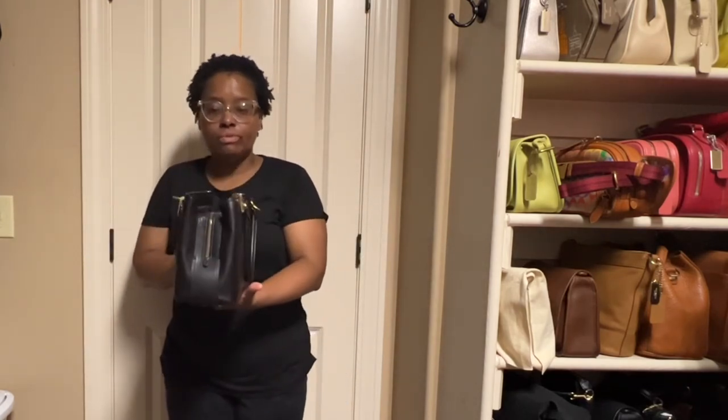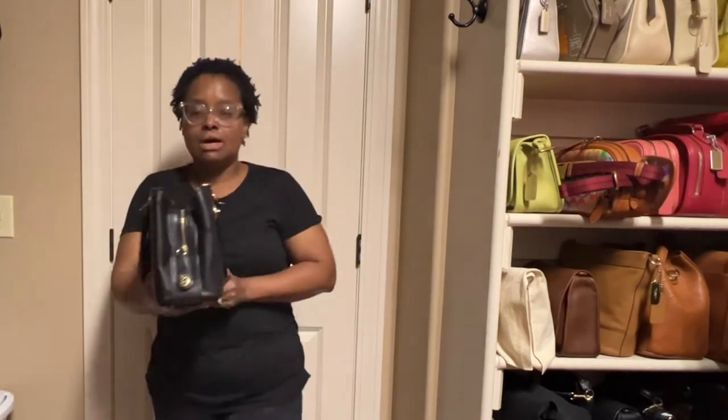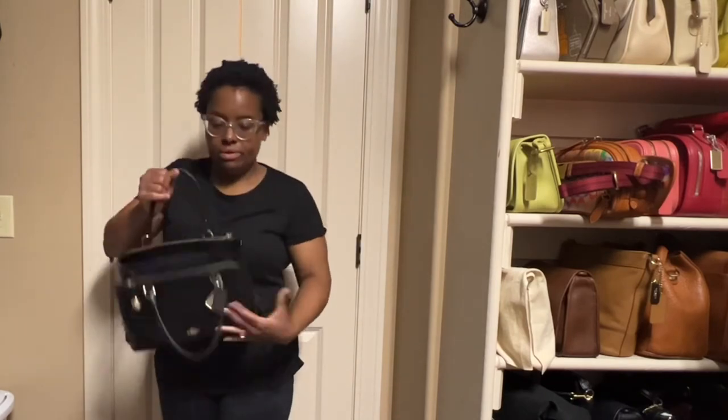I haven't worn it in a while. I think I wore it in the fall last year, but it's black. So oftentimes, some of my black bags, I have a tendency to leave them for fall wear. But I do love the bag. It does come with a crossbody strap.